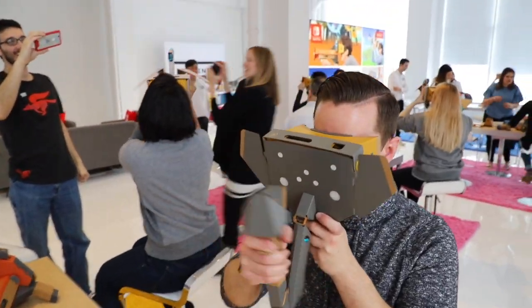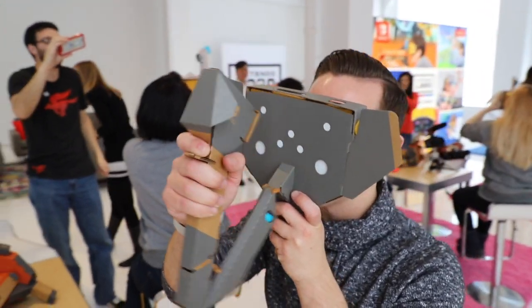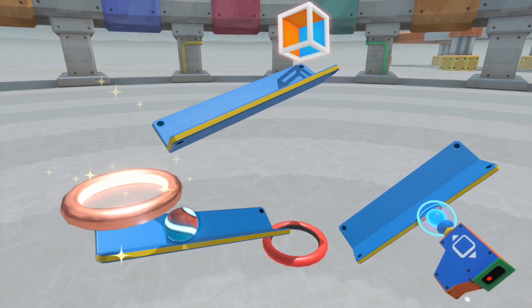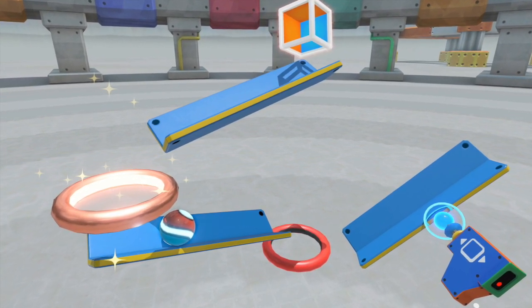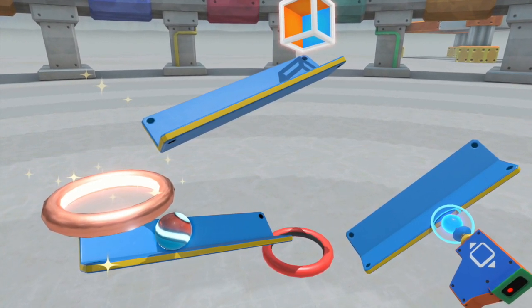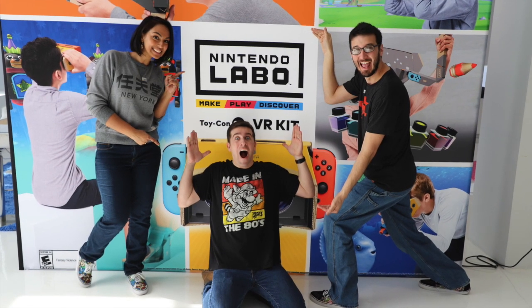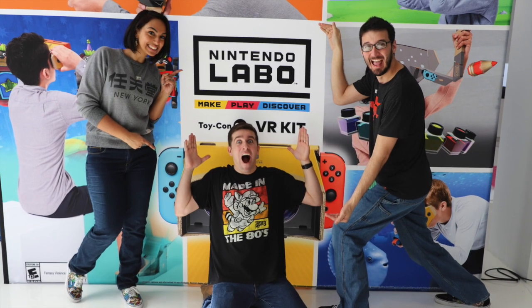There was a whole other game that looked exactly like Marble Run. In this game, you had to try to complete physics puzzles by using various objects to guide marbles through rings. You can even create puzzles of your own to challenge your friends or family. Okay, so that is all of the different Toy-Cons that you will find in this VR kit.